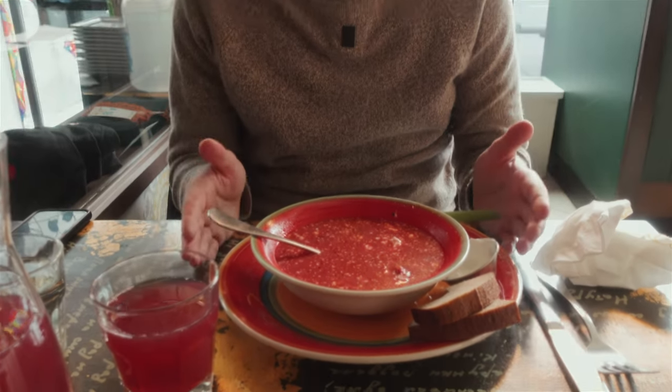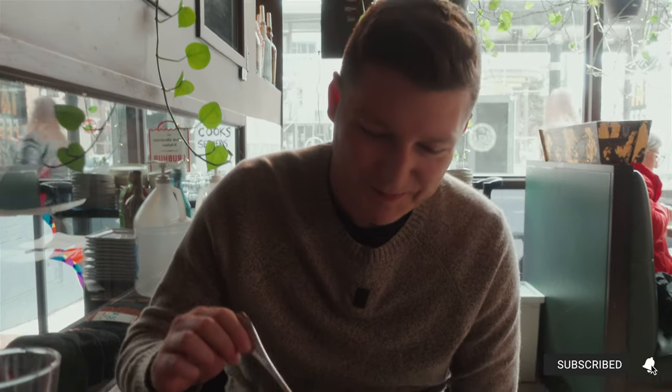So I know this ingredient is probably not something most people would like to eat, but borscht is made from beets, like red beets. And as weird as it may sound, I don't like beets outside of the soup, but the soup is amazing. And so when you come into a restaurant like this, this is one of the things you have to get. All right, taste test.